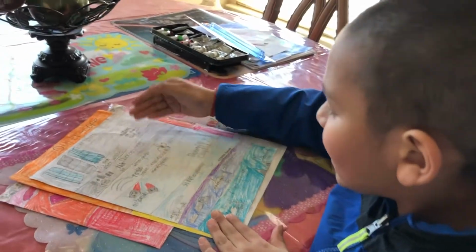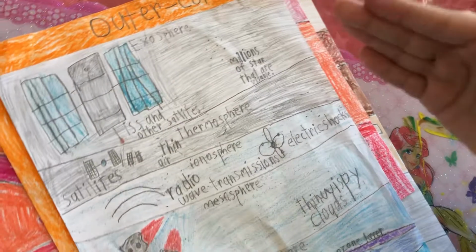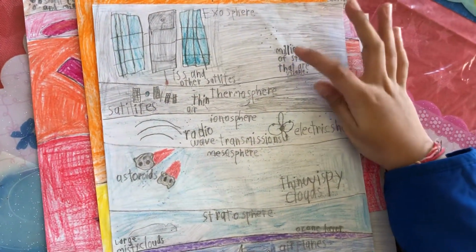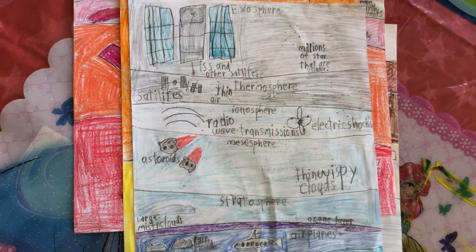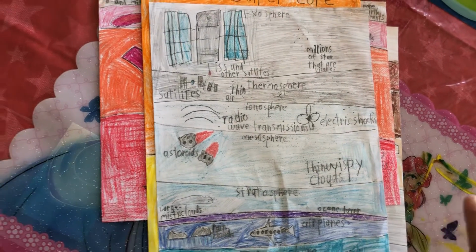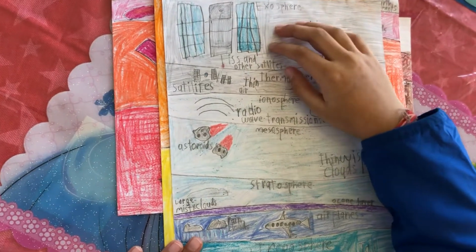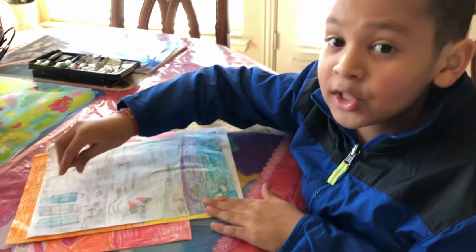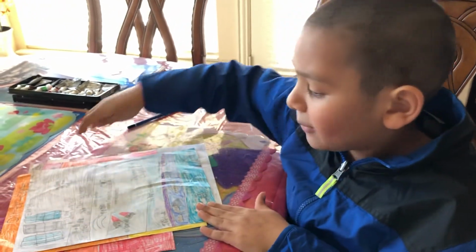So the next thing is the exosphere. And yes, this is the last layer. There are millions of stars visible in this area. You cannot see cities at this scale. You cannot see cities up there. And a cool thing is a lot of satellites, and even the International Space Station, or ISS for short, orbit up there.